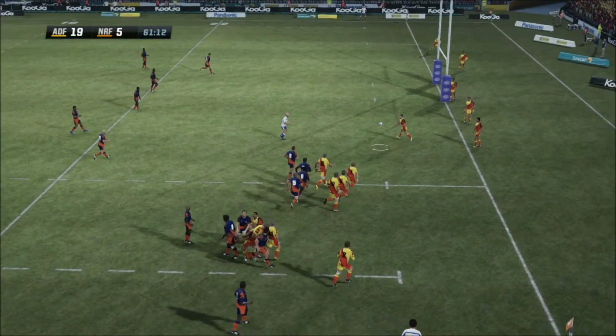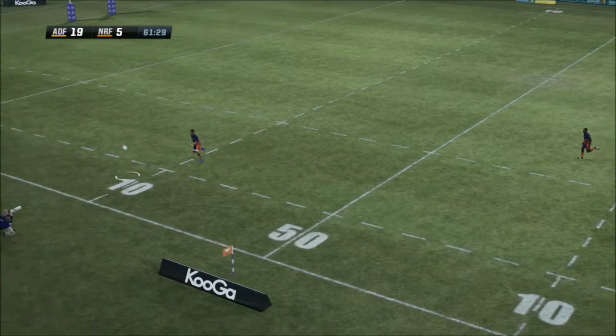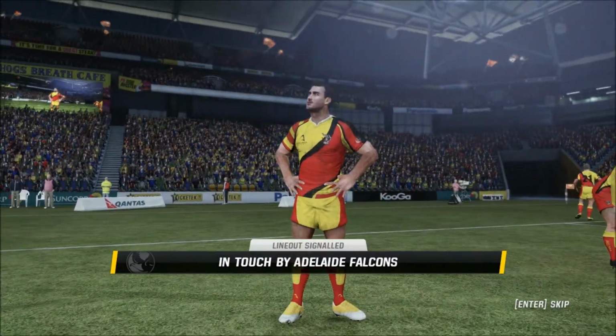It's not the best line-out. In fact, it's lost. Their line-out has been a bit wobbly, and that one was no different. That is a good kick into touch.